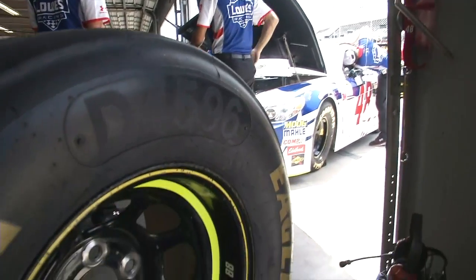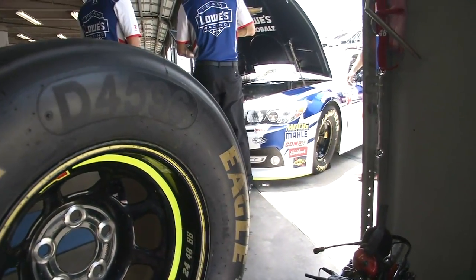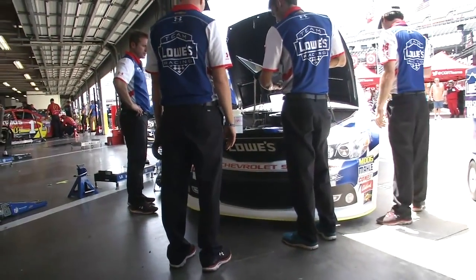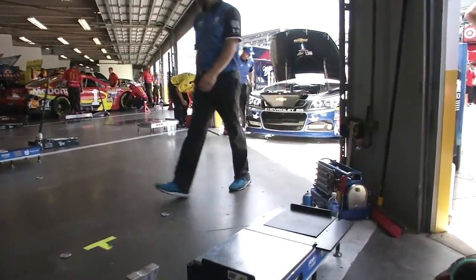Jimmy Johnson's number 48 ride. You see it behind the tire right there. Three-time winner here at Daytona, two-time Daytona 500 champion. And live greetings from Germany. Can I see the 88 and 48? Well, there you go. We showed you the 48.